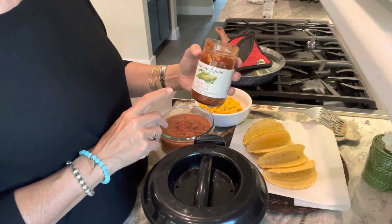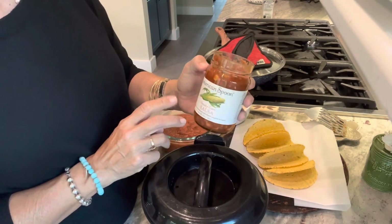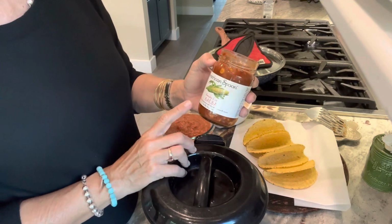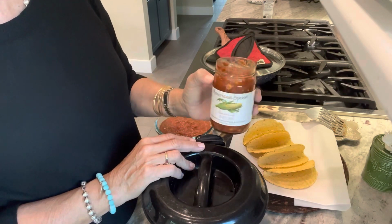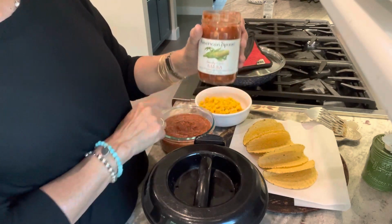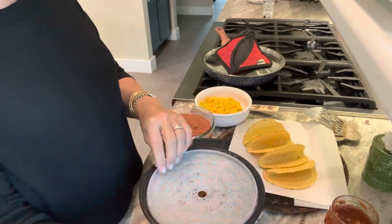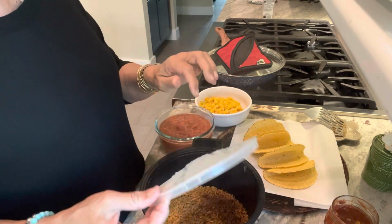We got a box from a family member from American Spoon, and they had some different salsas, and this was one of them. It's a smoky corn salsa. So we opened that one, we're going to try it. I didn't know if we'd like it, so I made my homemade one. And I also made some yellow rice.